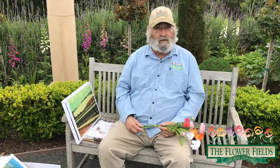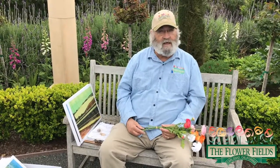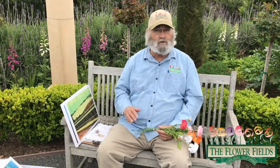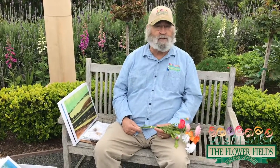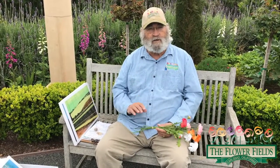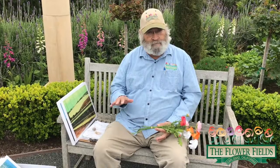By November, we start to get small little plants that we call seedlings, and we start to water with overhead watering. Now we have a special watering system here. It's brand new this year, that has very fine water so it doesn't hurt the seeds in the small plants. It goes back and forth.